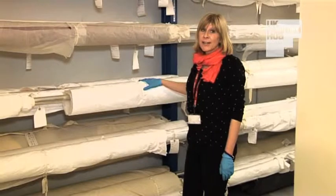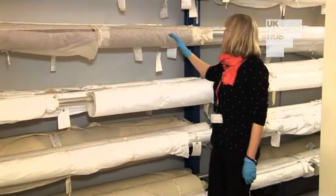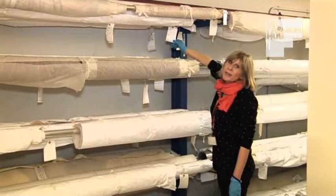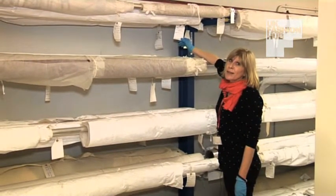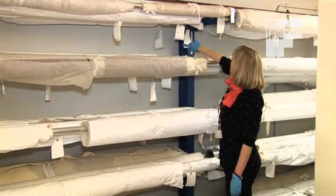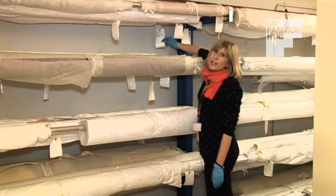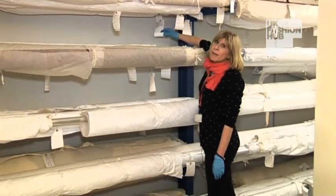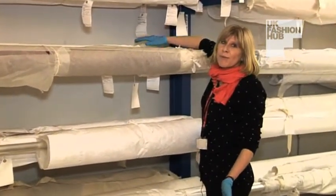What we've got here are things that are rolled up, big shawls, banners and things like that, a real mixture. One here is a shawl exhibited at the Great Exhibition in 1851, and I had that out recently and it's absolutely amazing, really enormous. At the back we have a suffragette banner from the Hampstead branch. We've got quite a lot of items relating to the suffragette movement. So we don't just have fashion, we have things that illustrate the history of London.